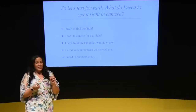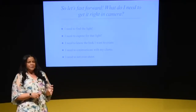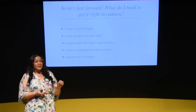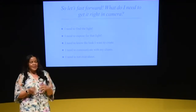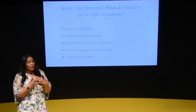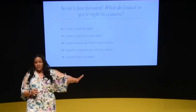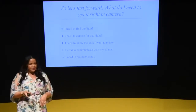But you need to think about all the little details that go into that. You need to find the right light. You need to expose for the light. You need to figure out the look you even want to create. You need to communicate with your clients, which is a big thing that I see a lot of photographers that I mentor don't do. They think that the client is in control, and we are the ones that are in control. We are the ones that have to make that image that they're going to look at 10 years down the road and love still. And then you need to not overshoot.